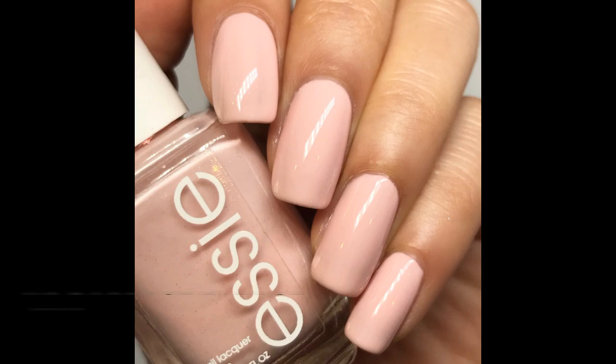Next, I wore Essie No Baggage Please. This one is also a really old polish, and I got it from TJ Maxx. I still have the sticker here. I remember loving this polish before, but the formula is so difficult to work with. I had to use 3 coats.